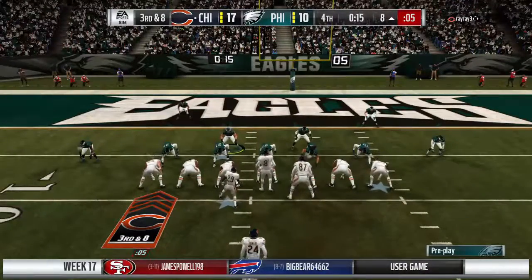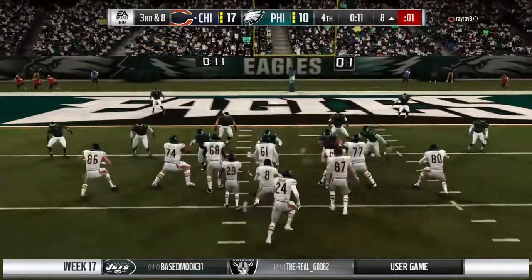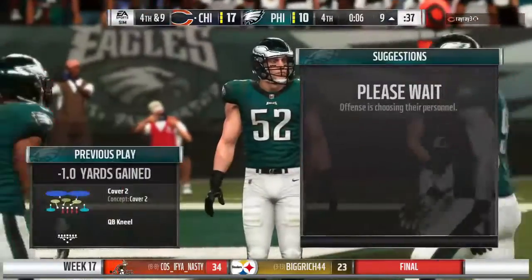A lot of tired bodies on that field, but this is a big play, 3rd and goal. Defense still with 3 timeouts. We'll see if they want to use them here as the kneel down comes.